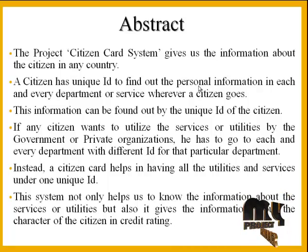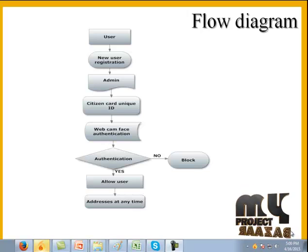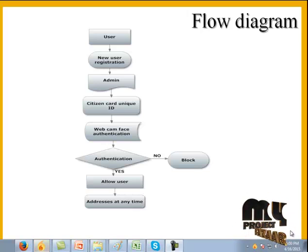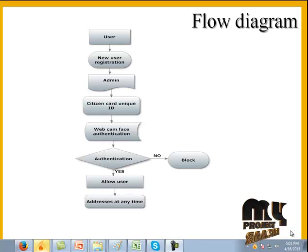Let's see how the citizen ID generation executes. We have to enter our personal details like name, age, address, email, etc. Then the unique citizen ID for the citizen card will be generated automatically based on the details which have been given by us. These details are maintained in a database table by the admin. This ID will be useful in having all the utilities and services by the government or a private organization.